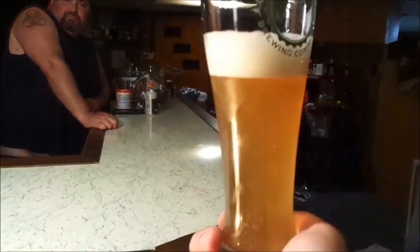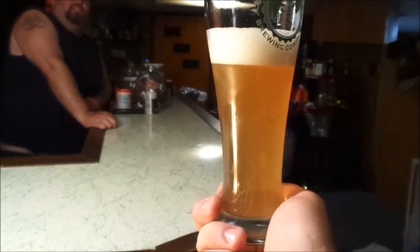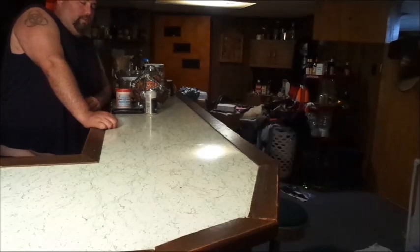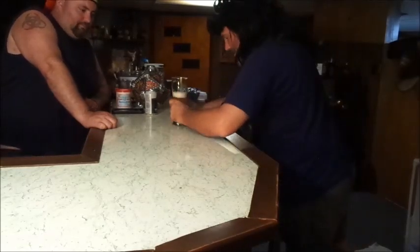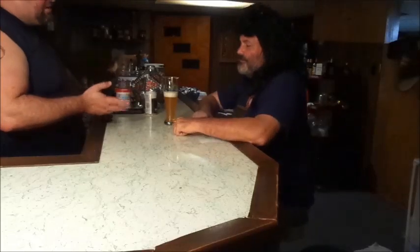All right. So you have carbonation on the top, a little bit of head there. If it was very amber, and it was to the top, that would be what you call a perfect pour. Yeah, but we don't claim to be professionals. No. Well, we drank half of it, so.